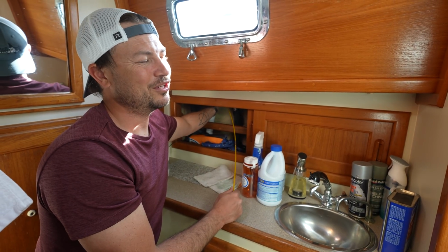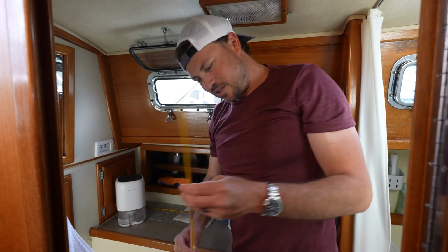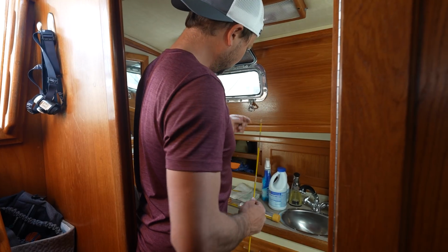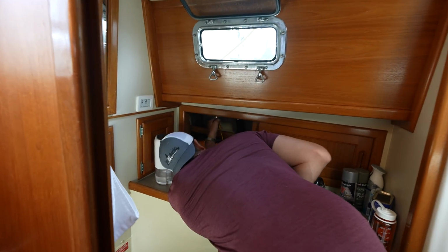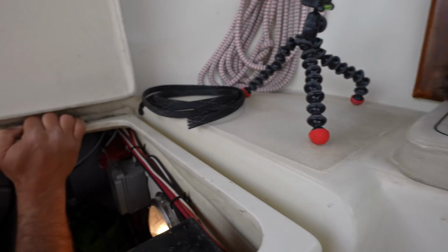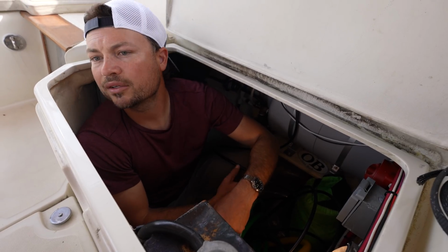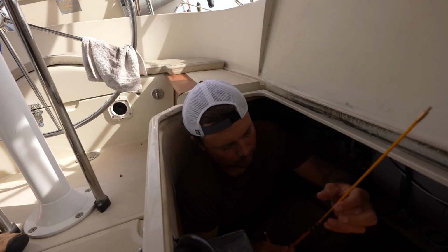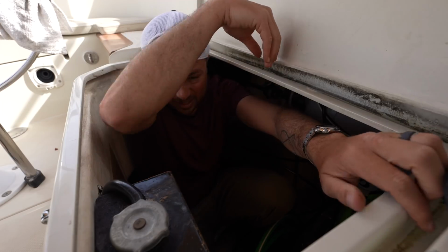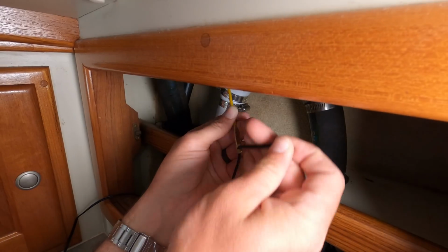I literally inserted this thing like 10 seconds ago, and now it's stuck. Well, that hook sucked anyway. Let's try that again. Let's do it better this time. It's definitely not right here. Well, I could try to do it from this side. Yeah, there it is.